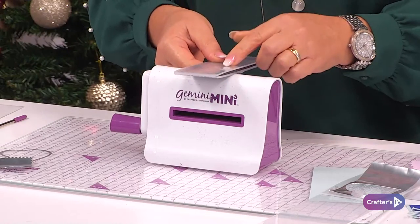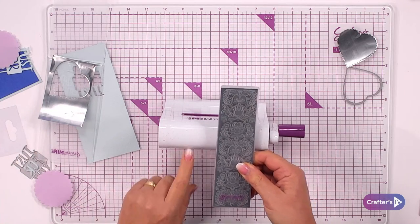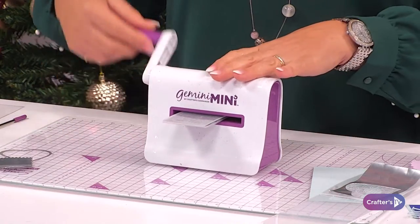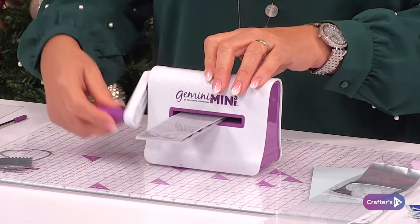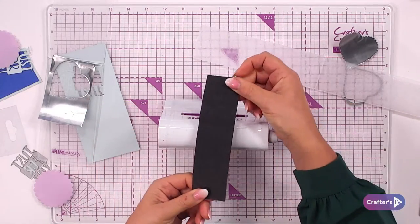All our machines are future-proof. Now, if I was doing this with a 2D embossing folder, I would put my shim on top. But this is a 3D embossing folder, so it gets even simpler. Offer it up to the machine and through. Look at that, no plates, no nothing. My embossing folder is an embossing folder, and it's all my plates in one. So everything is perfect.